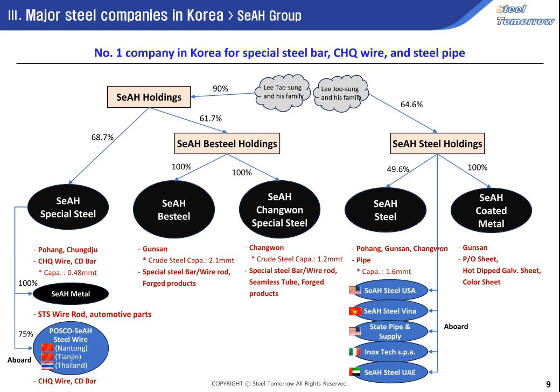Major domestic affiliates include Seah Special Steel for producing CHQ wire and CD bars, Seah Besteel primarily manufacturing special steel bars and forged products, Seah Changwon Specialty Steel focusing on stainless steel long products, seamless steel tubes, and other special steels. Seah Steel is the largest steel pipe company in Korea, and Seah CM producing galvanized sheets and colored sheets.